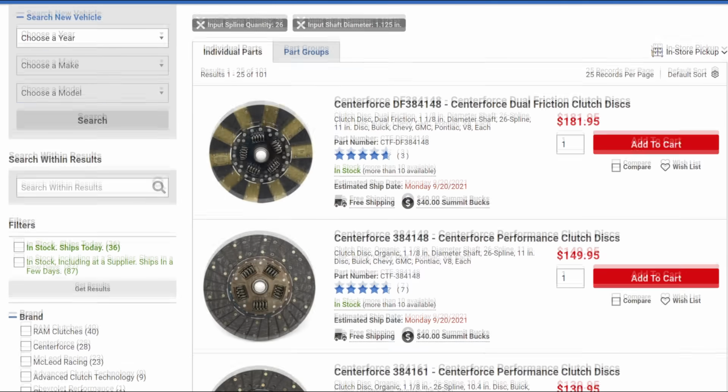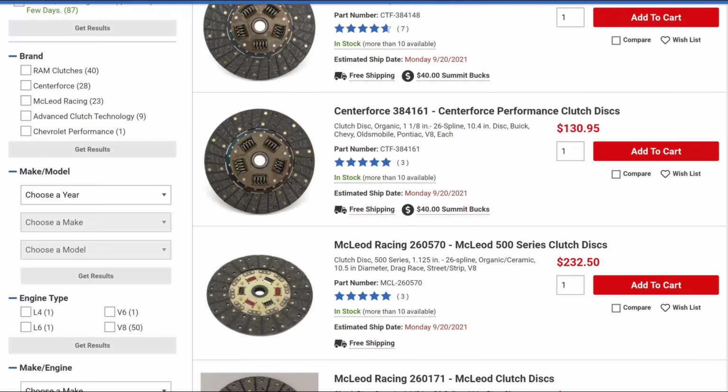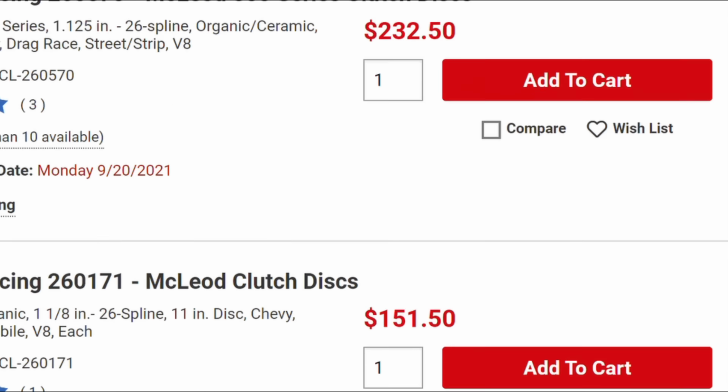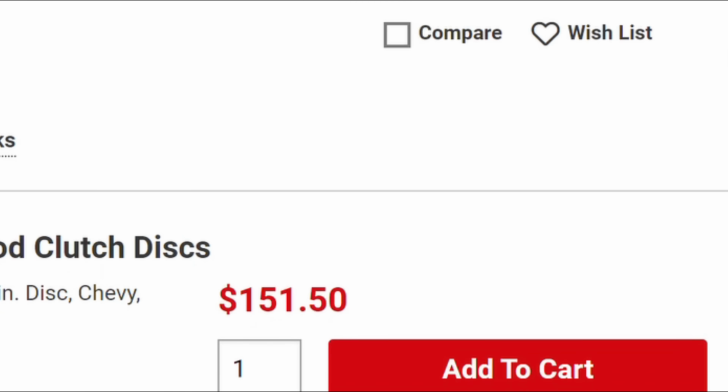There are a bunch of different clutches available for sale with the same exact dimensions as our Aston Martin clutch, starting at well under $200. Now, will they fit? I would bet that most, if not all of them, will, but there is one last dimension that you want to be aware of.